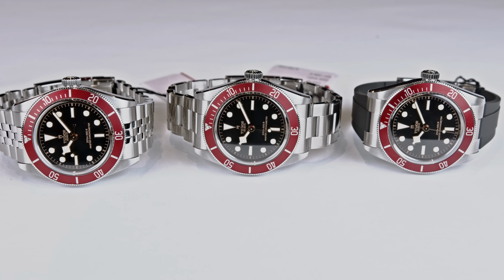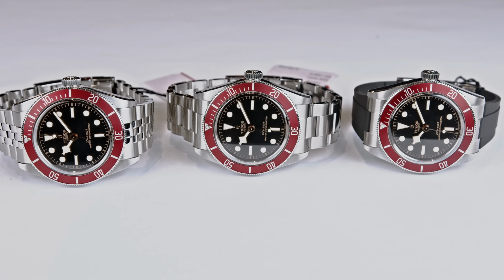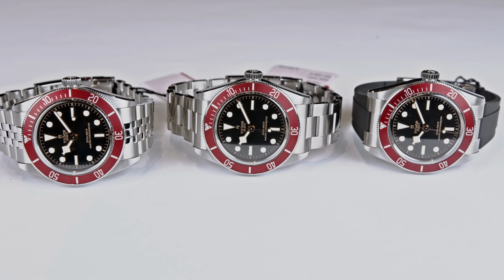It's me speaking, Alexander. On your screen you see the new Tudor Black Bay with a Burgundy bezel. You might remember the watch, and this is the newest edition of it. The particular thing on this watch is that it is Master Chronometer certified by METAS. So it's the second watch that Tudor issues being Master Chronometer certified, and what I heard is that they are planning to relaunch on a long-term basis all its movements and all the watches to be Master Chronometer certified.